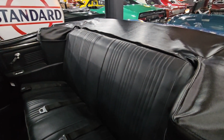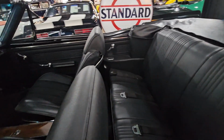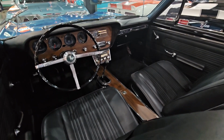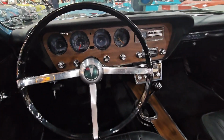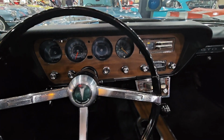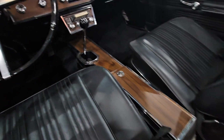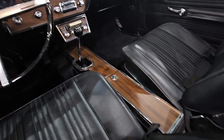It looks like this was right around the time where the interiors were changing and maybe becoming less elegant, more sporty. This is interesting because now you have the wood paneling here, so this is very different from Chevy, obviously. And even on the whole console here, you have wood paneling. It looks very, very nice.